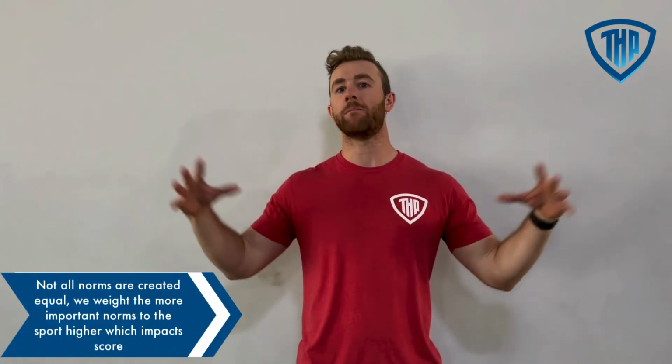So we use these norms to drive our training decisions in the same way that we use the tests to identify the needs of the team. When we take a team, let's say a lacrosse-specific team, we're going to take all the norms that we laid out, all of our normal athleticism norms, and then the lacrosse-specific ones, the 3-yard, the 5-yard, the reaction time, and we're going to weight those out. It's going to be one big master equation.